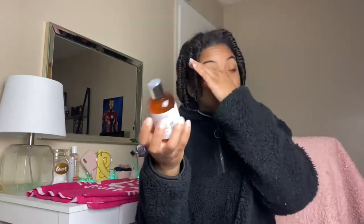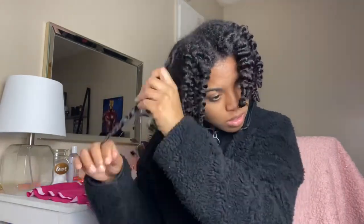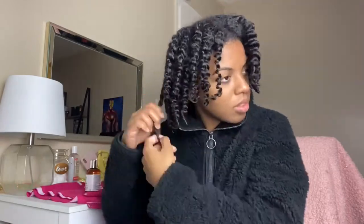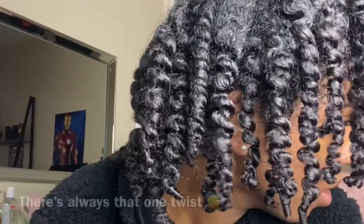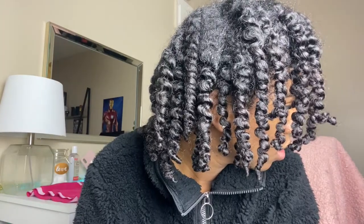Let's just go ahead and start unraveling these twists, and let's see which side turned out better. Let's compare, let's see the difference of each side. I'm gonna take my TGIN oil and just rub a little of that in my hands, and you know, y'all already know how it go. Let's go ahead and separate and see how separating is.